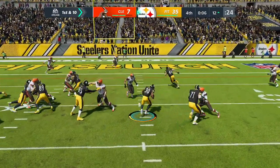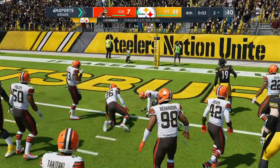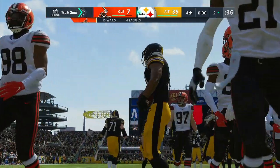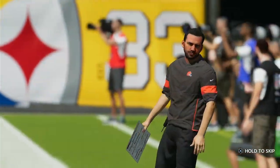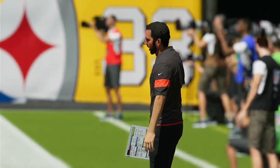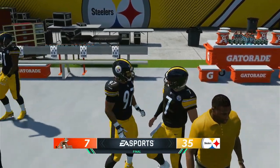On 1st and 10 is Counter. And he'll be taken down at the 2-yard line. They picked up 5 yards last time. Now they double it and get 10 here. So this one in the win column for the Pittsburgh Steelers. And it was their defense that really paved the way to this victory as they allowed the 1 touchdown, and that was all she wrote.